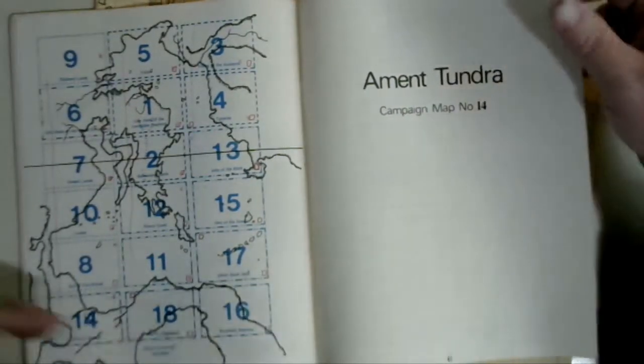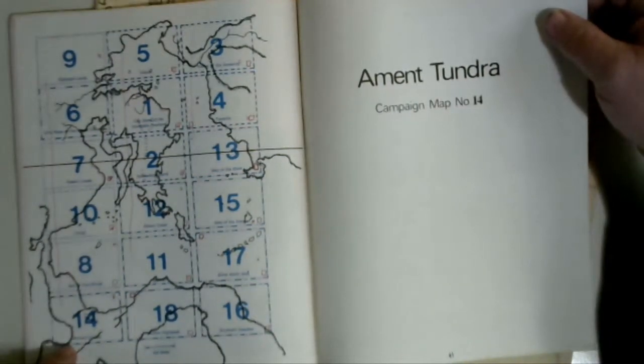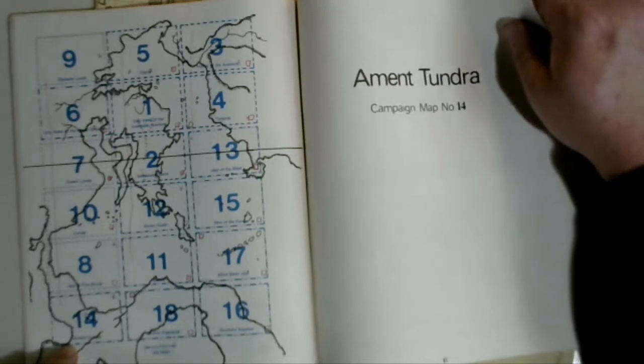Campaign map 14, which should be down here. That's what this Tundra map is. Quite a few villages for the Tundra. Lurid lairs. Why do they have to be lurid? Ament Tundra ruins and relics.